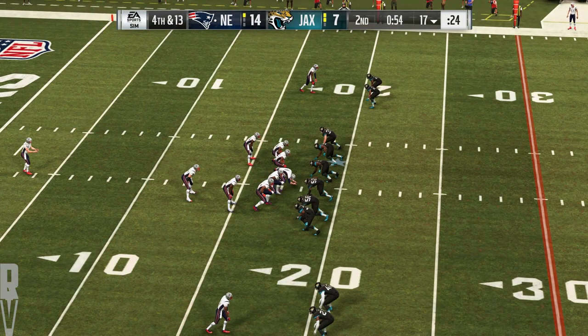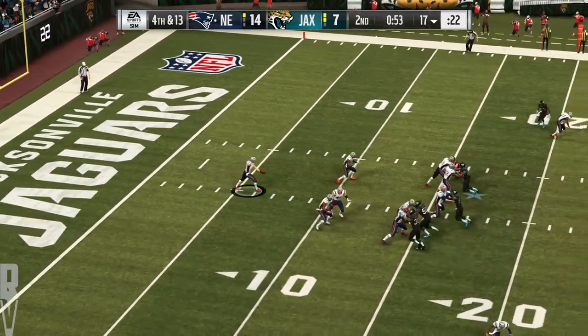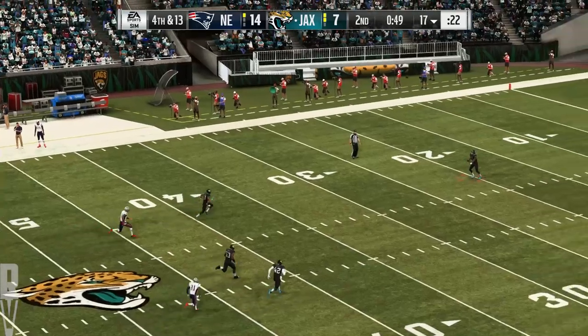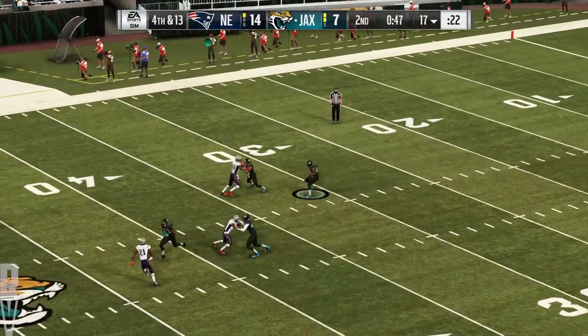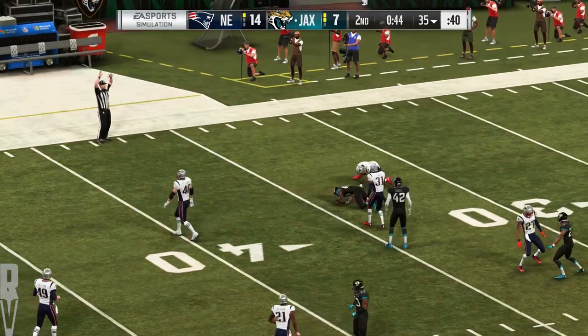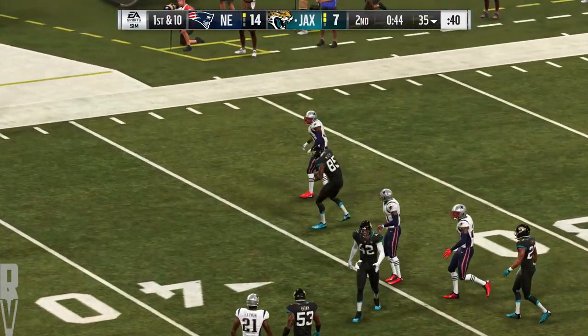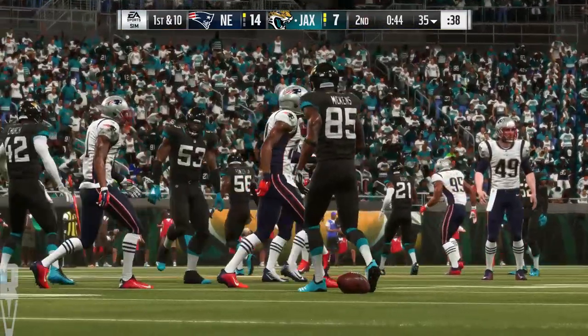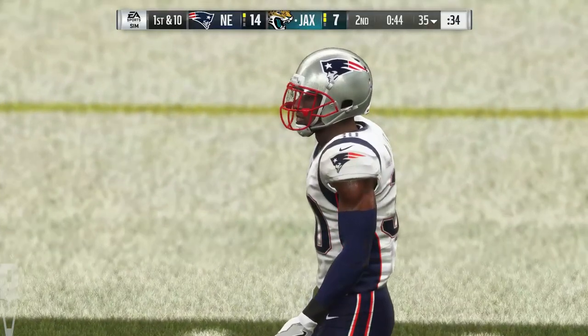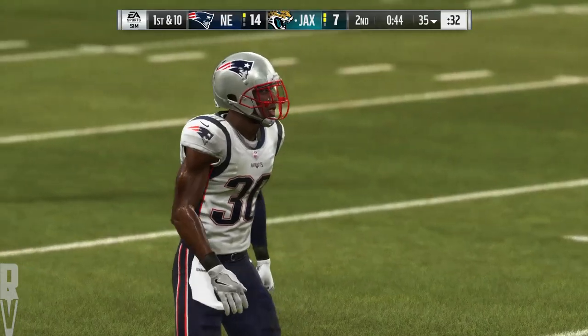Here's Ryan Allen now, standing just outside his own goal line. He's been a busy man here in this first half as he gets it away. And we'll see what he can do on the return. A good return there, call it 13 yards. And the Jaguars go on offense, 1st down and 10. Out comes the Jaguar offense now as they get set to take over.